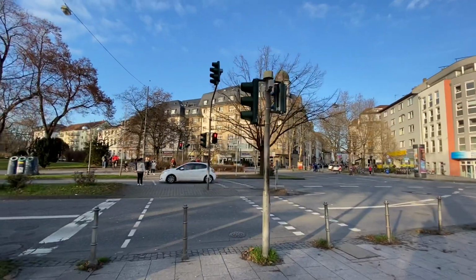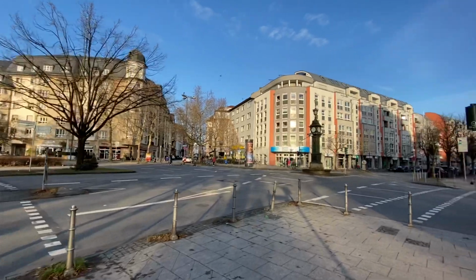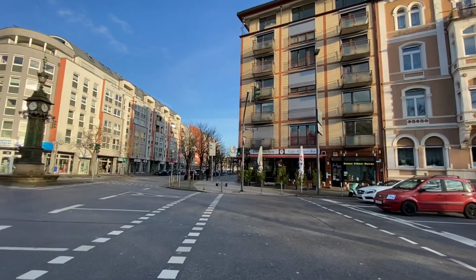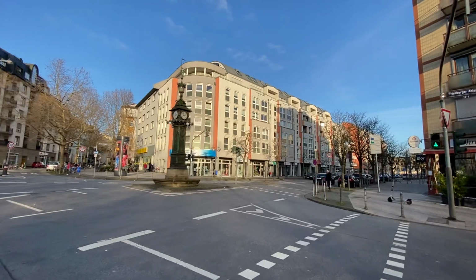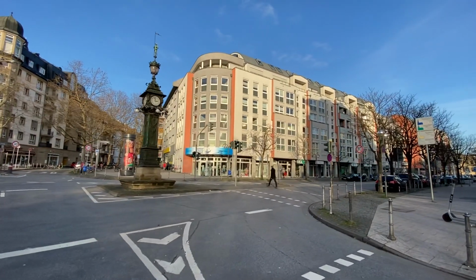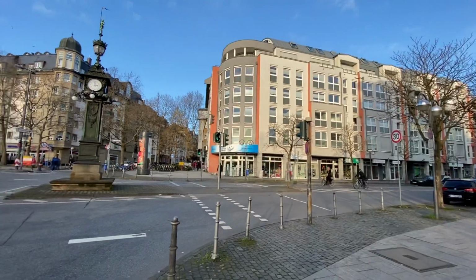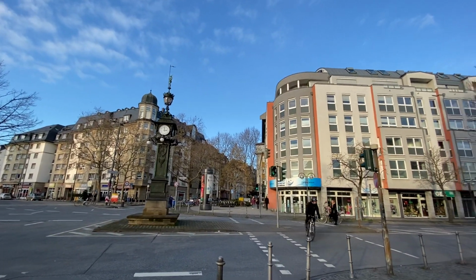So you just go over this way. I would say if you go up that way, it's Bornheim. It's the Friedberger Anlage. This beautiful old clock tower. The Friends of Frankfurt raised money to get this restored a couple years ago. So it was such an icon of Frankfurt. That's a real landmark.